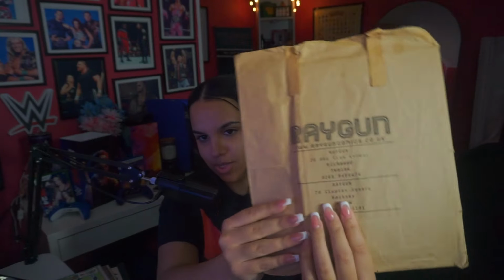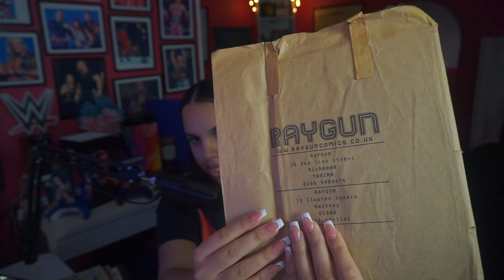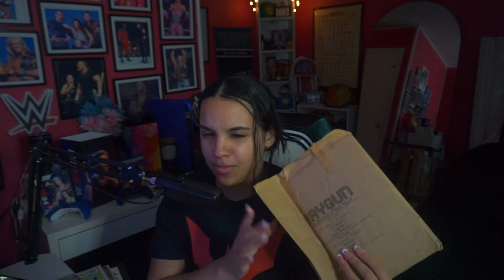I have another one that came from London. I even have the bag that comes with it. It's from a store called Ray Gun in London. I had a friend who shipped this one out to me a few years ago, and I kept the bag because I think it's so cool when my friends from overseas send me things.